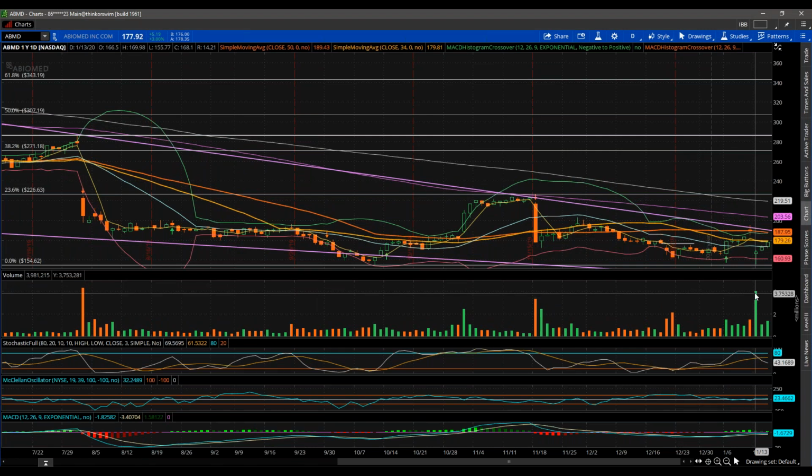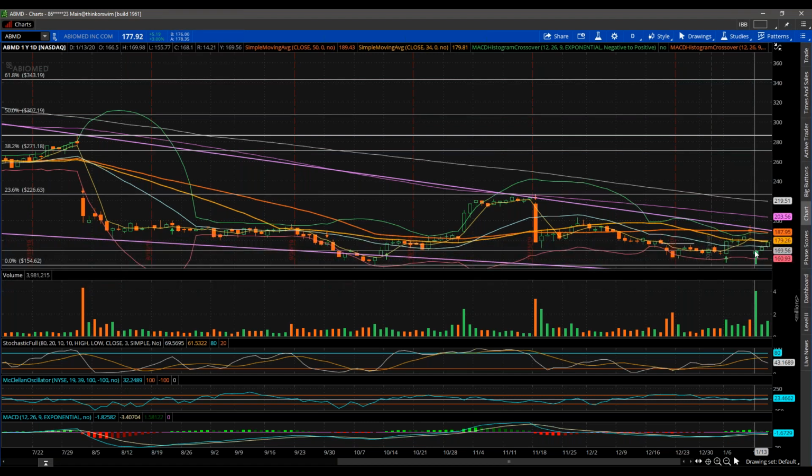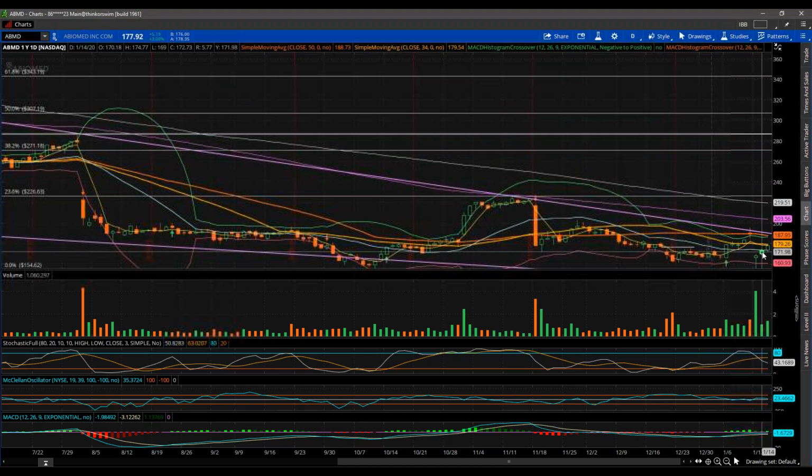Smart money said, wow, I just got a bargain. Let me go grab 4 million shares of this stock, and it bounced from 155 and closed that day at 169. That's 14 points, guys. You can play these reversal trades all day long. And then it's moving up.